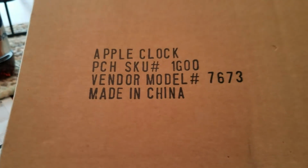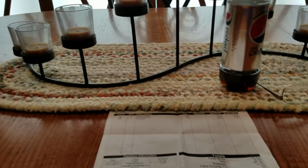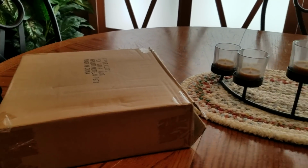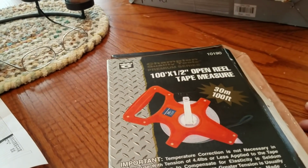So the first item I got, it says right here, it's an apple clock. It is made out of wood. I don't think I'm going to pull the entire thing out, but it is very cute. I saw that. I always do really well with clocks. So that clock was with this item, which I don't need.